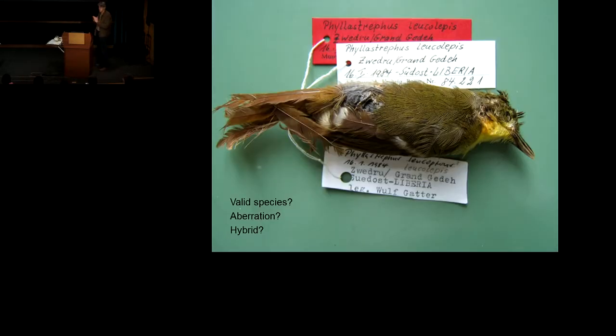This is the unique type, which sits in the museum in Bonn. Its condition, as you can see, is not great. That's a consequence of, A, the shot that was used to kill it, but also the fact that it wasn't collected until the morning after it was shot. So it spent overnight in the forest, and the ants got to it. But you can see there the spots on the wings that gave it its other name, Spotwing Greenbul.